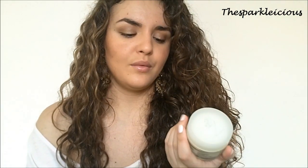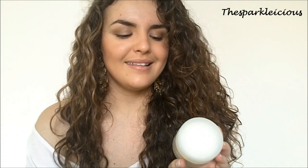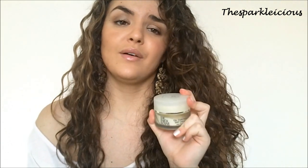So it's a really nice one, and it says that it helps even the texture of your skin and all that kind of thing, and my skin has been really nice every time I've been using this. But one thing I must mention is I never moisturise my forehead. This is going to sound really strange, but every time I moisturise my forehead, no matter what I use, I break out on my forehead. It's just the way it is.